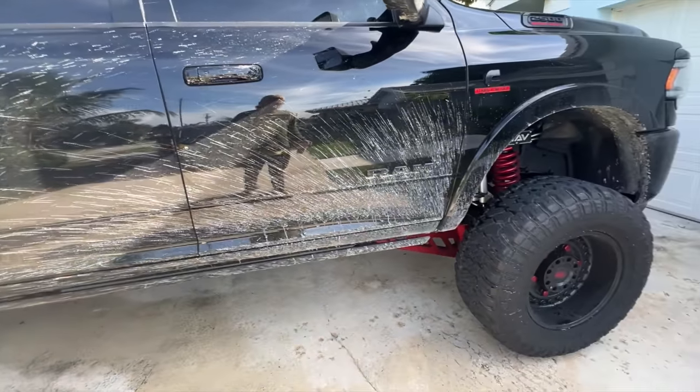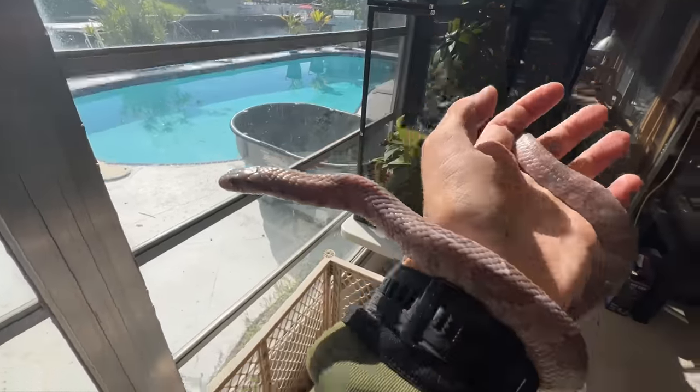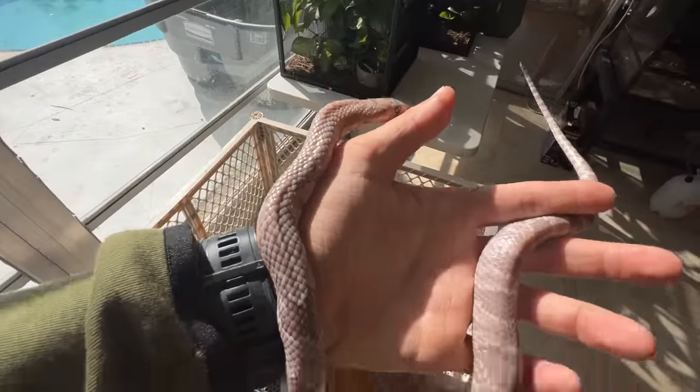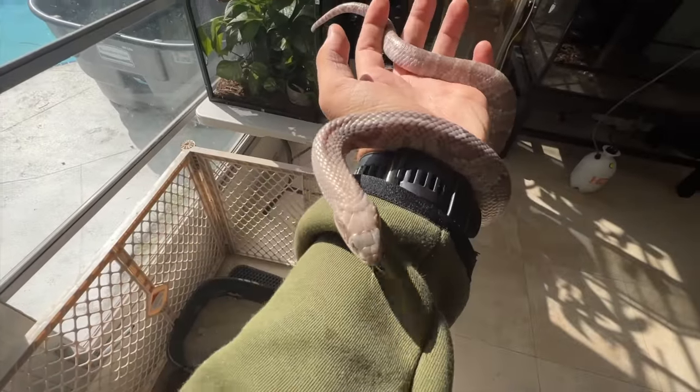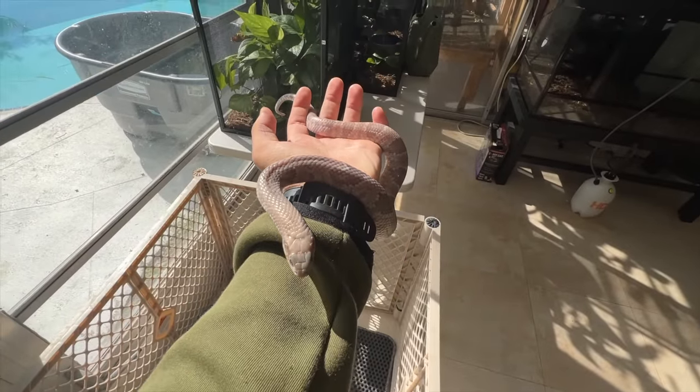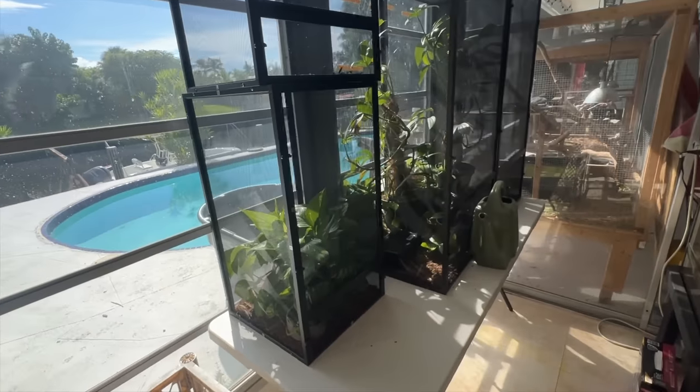Tiny little small, not big, not cool truck. Man, look at this beauty. These lavender falsies. Y'all know I got a weird relationship with these false water cobras, but whew, this snake is a stunner. Ooh, what's in them cages right there?